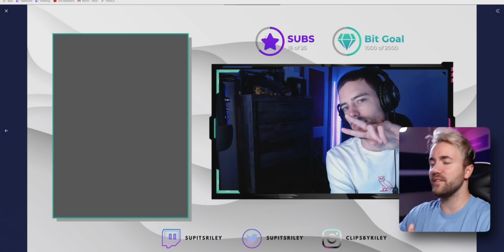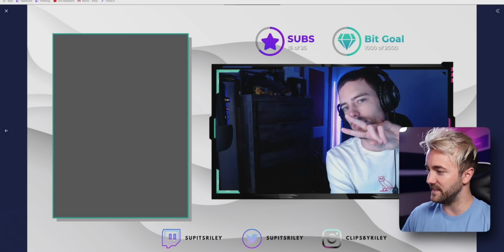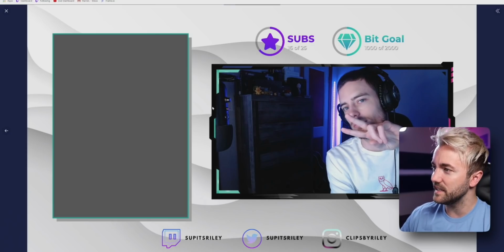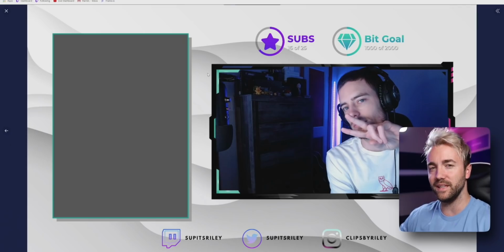I assume they've gotta be like Stream Elements widgets or something, because those are just so clean. And these logos down here, oh dude, this is just so clean. The only thing that's bothering me, honestly, is the border around your camera. I feel like it doesn't really fit in.